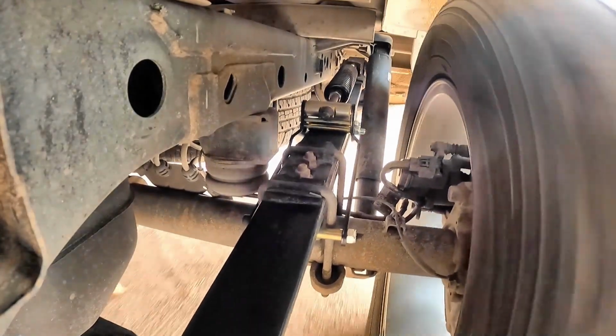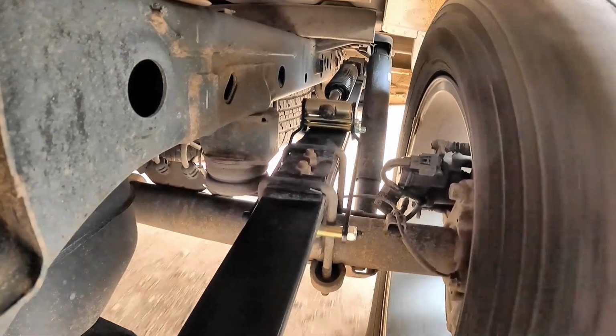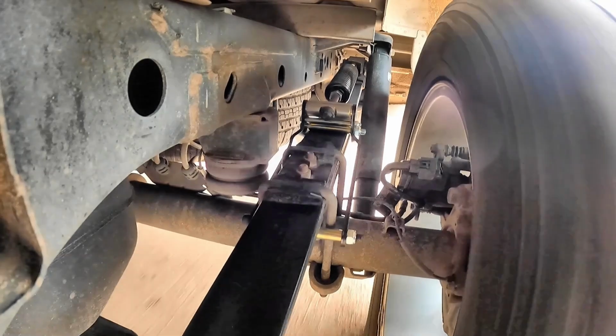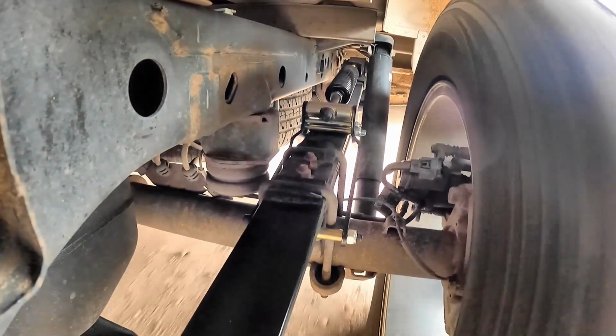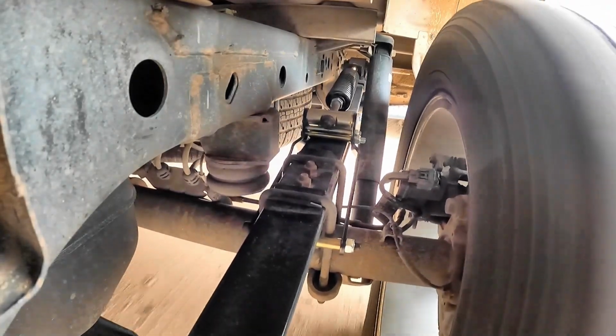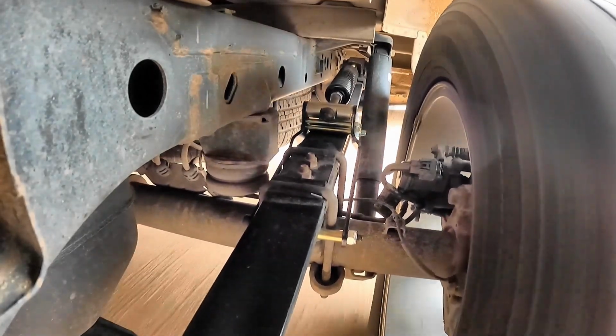How it works against the shackle, the hinge of your leaf spring, and how that tightens it up and controls the leaf. So it's kind of like an anti-sway bar. It does a lot of things to control the motion back there. And you don't want a whole lot of motion back there, especially with an empty truck. When you're on a loaded truck, you want to control that, but an empty truck is really squirrely. You need a lot of control there.